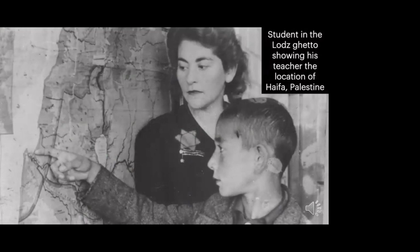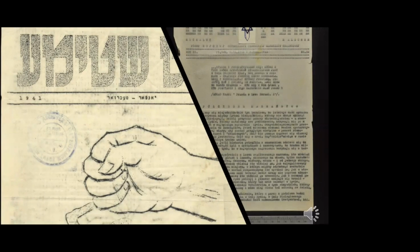Youth groups, often led by young Zionists, gave teens and young adults a sense of community and purpose. Many of these groups would later become the core of armed resistance movements in the ghettos. Hundreds of underground newspapers, over 50 in the Warsaw ghetto alone, helped people to stay informed of the progress of the war and dream of the day the Nazis would be defeated.